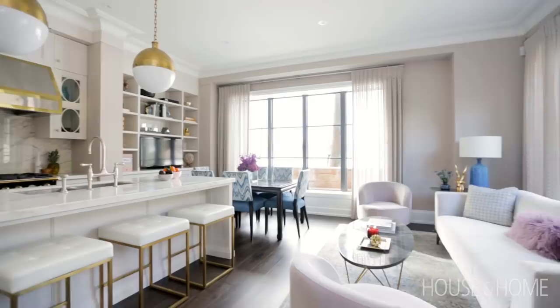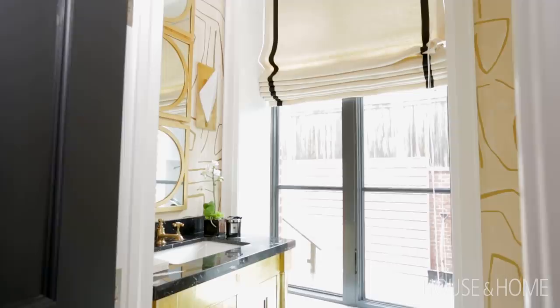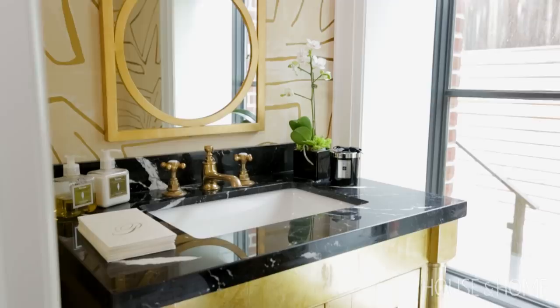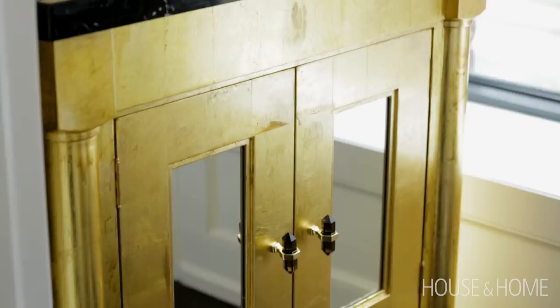We also have a powder room on the main floor. My mom loves Kelly Wearstler, so we started with that wallpaper with the gold accents and paired it with the beautiful Waterworks unlacquered brass fixture. Initially, we actually had the cabinetry painted black, and we all kind of looked at it and were like, this just doesn't feel quite right. So we decided to gold leaf it, and I think it totally transformed. It's such a glamorous powder room, and my mom loves it.